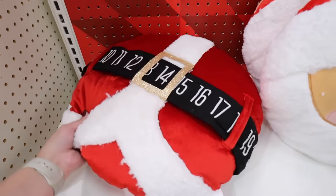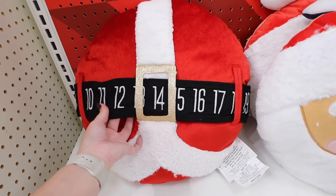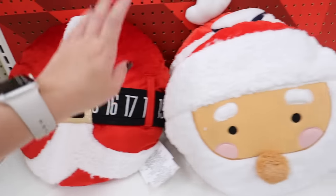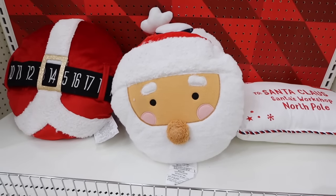Look at these cute pillows. This countdown pillow is adorable. You just move the belt. So this buckle is what highlights it. How fun is that? These are all $10. Then they have this Santa's face pillow. I love the pink rosy cheeks.